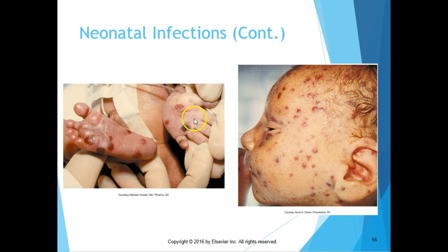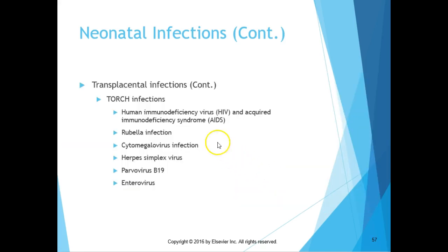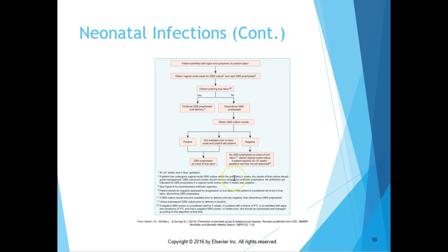This is secondary syphilis. You can see on the hands and the feet, and we know that syphilis has made a bad comeback, and it's terrible. And you can see this is some type of pox virus. Other TORCH infections: HIV and AIDS, rubella, cytomegalovirus, herpes, parvovirus, and enterovirus.